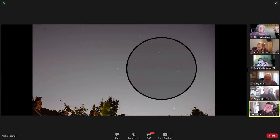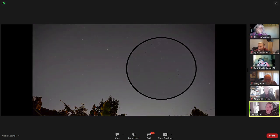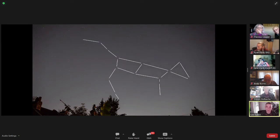Now those stars are sharp, but can you see they're little lines rather than pinpricks of light? That's a sign that our shutter speed is too long. The Earth is actually rotating in space, and if our shutter speed is too long, then we pick up that movement in the stars, which is actually kind of mind-blowing if you think about it.